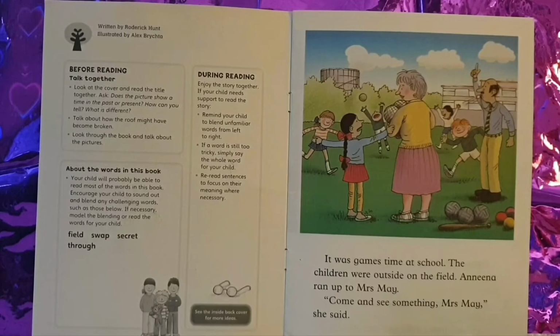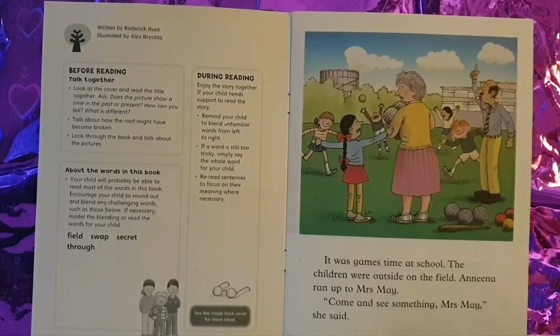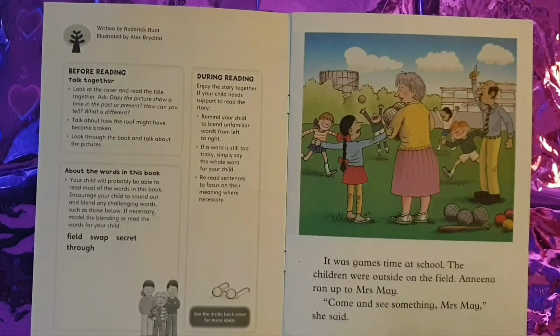It was games time at school. The children were outside on the field. Anina ran up to Mrs. May. "Come and see something, Mrs. May," she said.